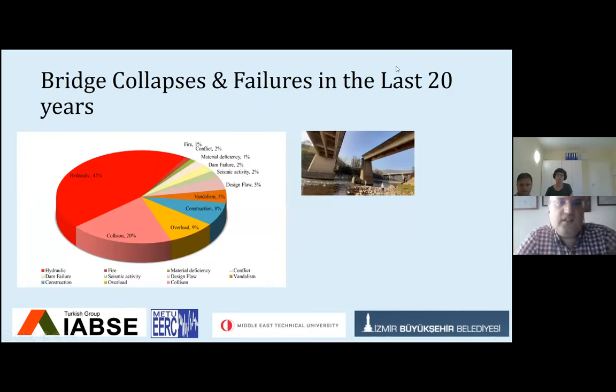But then we investigated why bridges collapse and failures happen. Most of the time, 45% of the time, it is hydraulics. When it comes to seismic activity, just 2%. This is in general from the world. It is very rare that a bridge collapses during a seismic event. And let me go one more to this one. Oops, sorry.